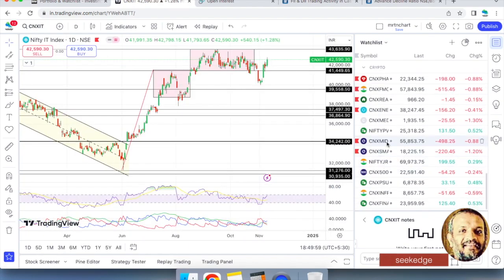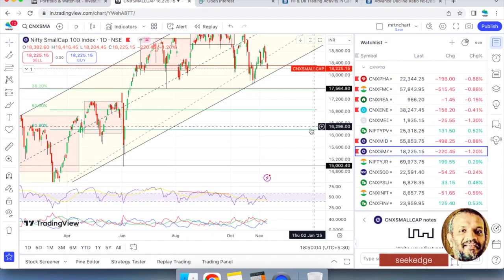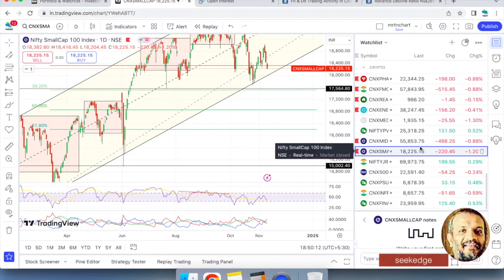Mid cap and small cap are undergoing corrections, with nearly 1% lost in both. The 9% correction was done earlier, and it seems to be going back to the bottom of the channel. So it's the broader market also that is facing the selling pressure.